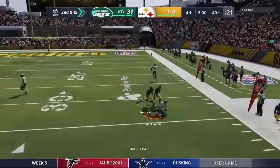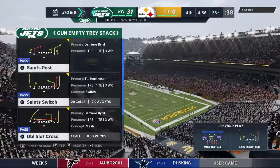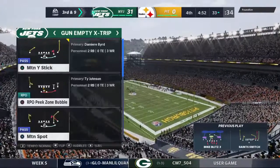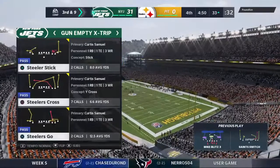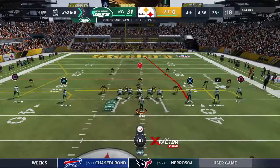Now a shotgun snap as they'll look to throw. Catch is made by Hockenson, the tight end. Complete to T.J. Let's not quibble about the gain there on 2nd down. That was a positive play because that was a take-what-you-can-get situation. Got out to the tight end. Now it gives them a much better opportunity to convert on 3rd down.